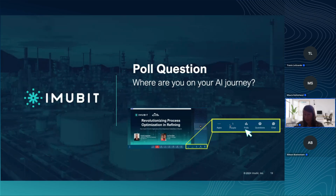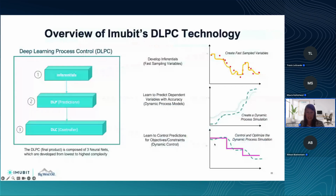Okay. So before I dive into the demo, I want to just take a step back and give a very high level overview of what Immubit actually does with its core technology. So our core technology, as Travis just explained, is the development and deployment of closed loop neural network solutions to control and optimize your underlying process unit. And the way we actually develop those controllers and optimizers is we train several layers of neural networks throughout our project lifecycle.